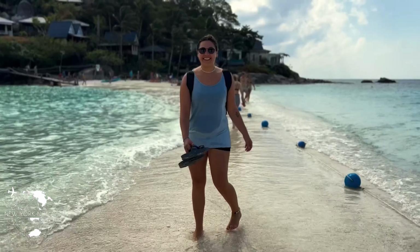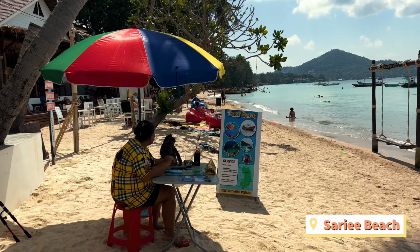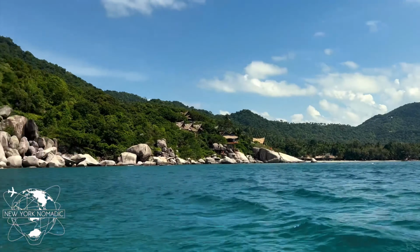A great day trip is on Nang Yuan Island. I think we found paradise. The best part is not having to book a tour to visit. We easily walked down to the beach, booked a long tail taxi, cost us about 150 baht each, and we were on our way.